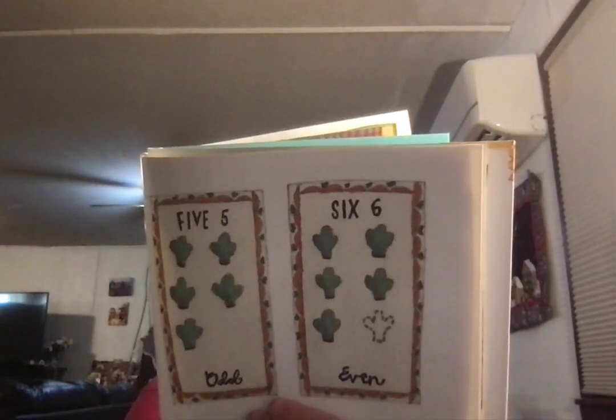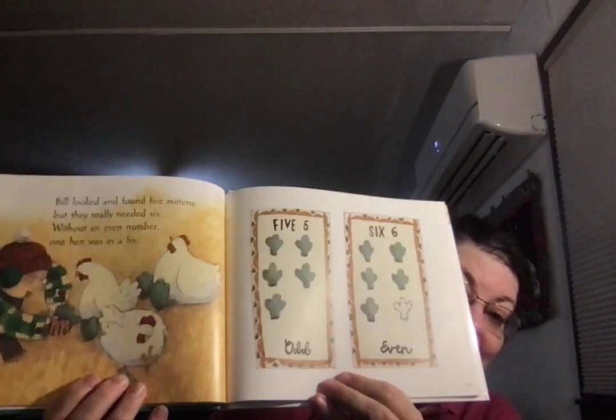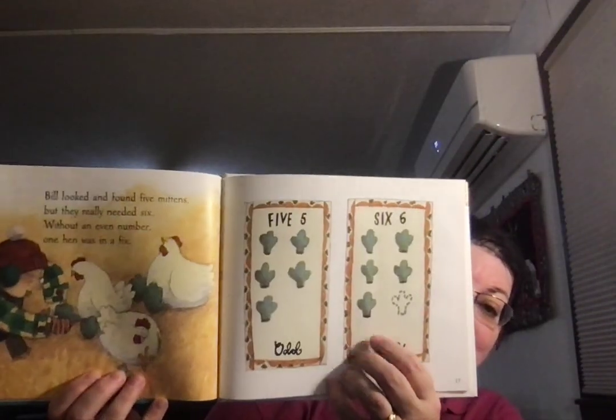Bill looked and found 5 mittens, but they really needed 6, an even number. One hen was in a fix. Yeah, 5 doesn't match up. It's an odd number. I need 6 mittens.